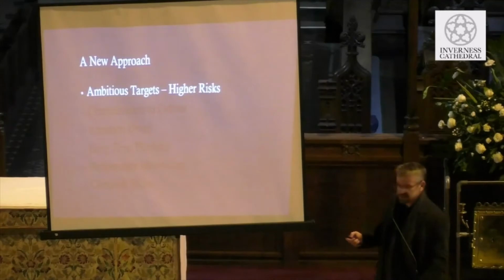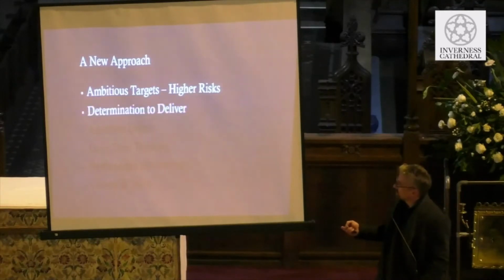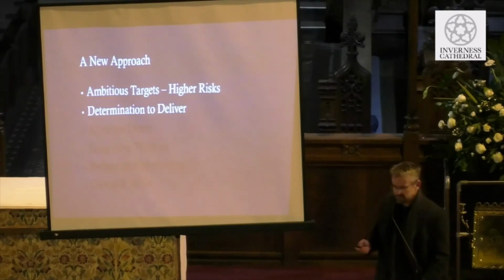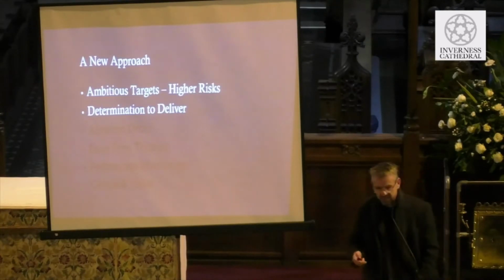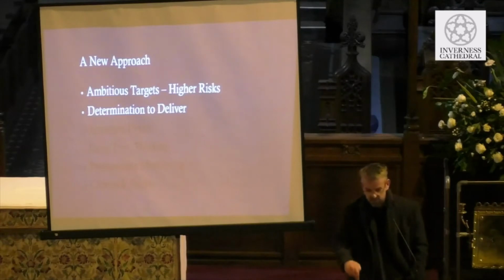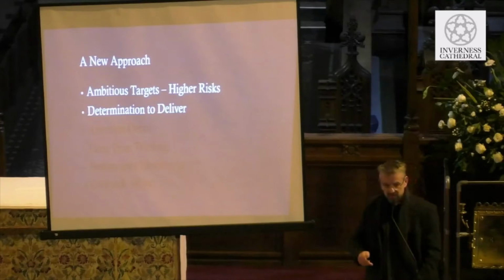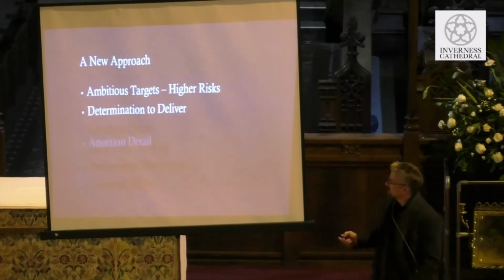So ambitious targets create higher risks. If we don't meet these targets, as I say, we're going to have to put things right or look at them. And ambitious targets are also going to stress the building. And again, I'll be talking about that a little bit more. It's going to require determination, because, as I say, we have to get into the hard-to-reach corners. We have to go into all the places that we really tried to avoid going into in the past. But there's no way now. We really have to get in there, and that's going to require a bit of determination.